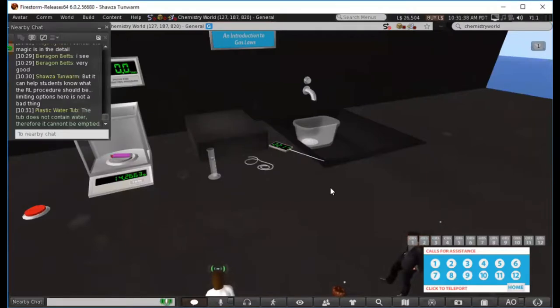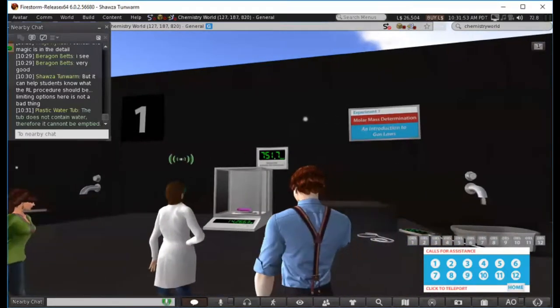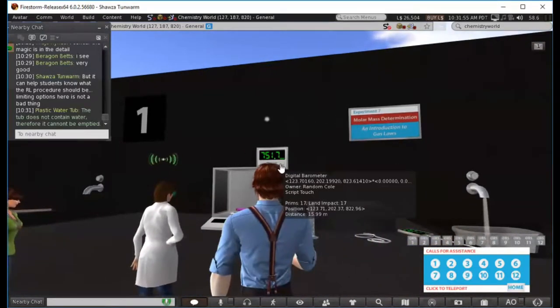I'm trying to read all the warnings you guys are getting. So you have to fill the tub before you can empty it. They need to know the pressure. The pressure is displayed on the back wall. So that's 751 torr, which is about regular pressure.